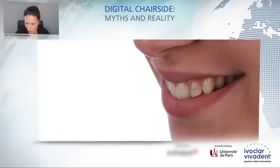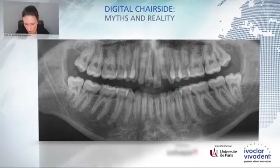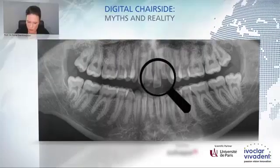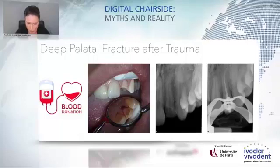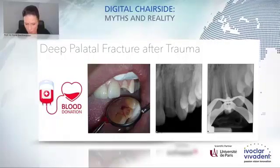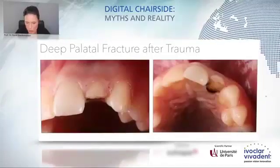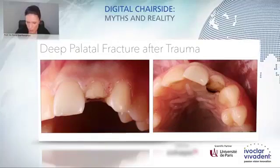And you can see already the problem that she is having. She also fractured her central and lateral incisor, and she fractured these incisors during her blood donation. She unfortunately fainted and suffered from a deep palatal fracture and also needed endodontical treatment. This picture shows you how deep the fracture was on the palatal aspect.